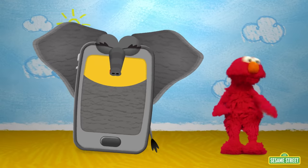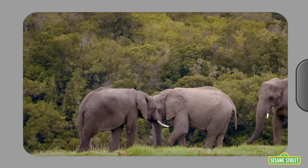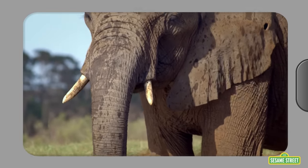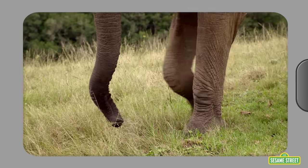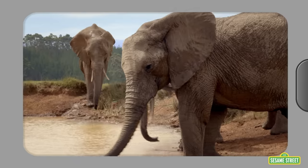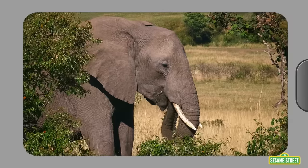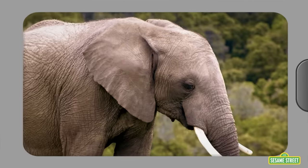We look it up! Searching for elephants. Elephants are the biggest animals that live on land. Even the baby elephants are big. They have giant, floppy ears. It's so hot where they live that they use them as fans. Elephants also have long trunks that they use for lots of things like breathing, trumpeting, taking a bath, drinking, and grabbing food. They love to eat plants, leaves, and even fruit. And a lot of it. Looks yummy.